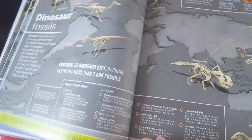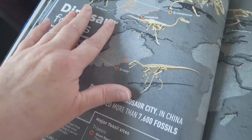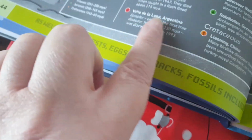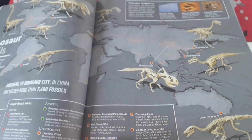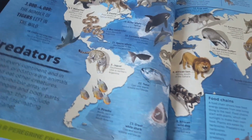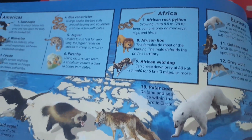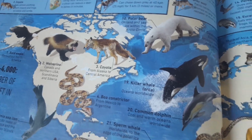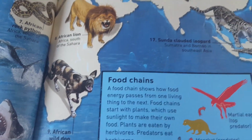It's amazing, because what I like about it, actually I might see if I can turn you around, it'd be a lot easier to talk to you and show you what I'm talking about. Right, hopefully you can see this a bit better. What I do like about it is it breaks everything down, so you've got your pictures and your areas, and it tells you about them, colour coded. I put my finger on one place, not realising you can't see. Predators, where in the world you find them. And the pictures and colours are amazing, they're really eye-catching. If you like visual work like this, it's amazing.